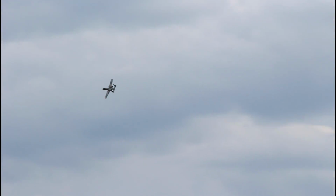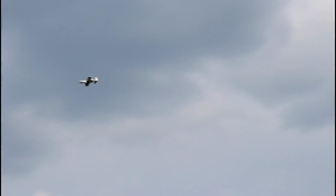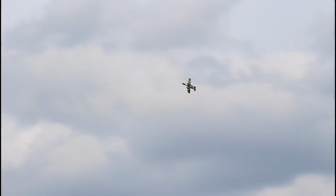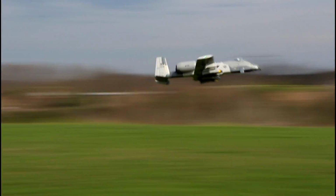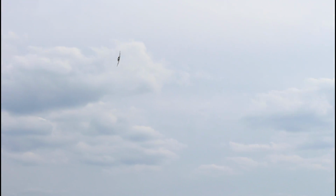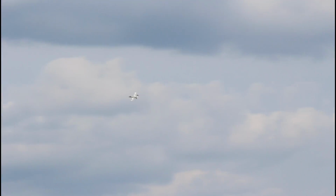Guys, safe paired with AS3X is just keeping this rock solid. Let's go no safe. We should be able to do some rolls and nice tight maneuvers. Let's get this puppy low to the ground where it wants to be. Yeah, A-10. Bert! I'm not even doing full throttle passes yet. Let's do a nice climb out here into a loop. And we're gonna just bring that back around, kind of a nice tight loop at the top.